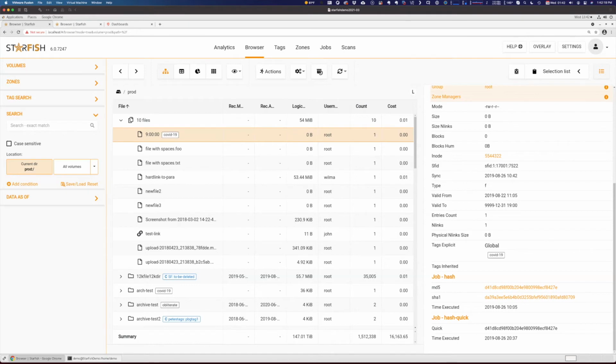Let me show you one other really important concept, and then I think we can just do total free-fall Q&A. What we've shown you so far is really a systems administrator tool. And what we've been trying to do is get users closer to the data and closer to storage management.